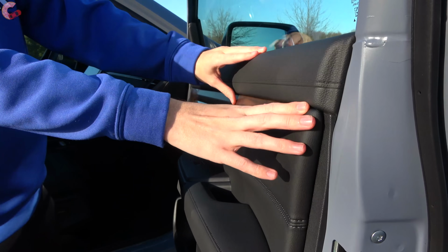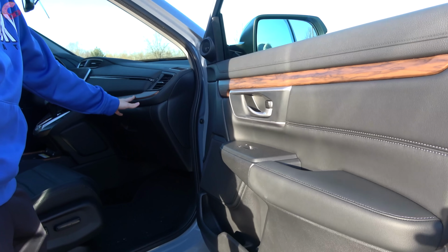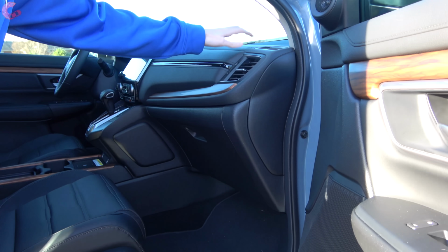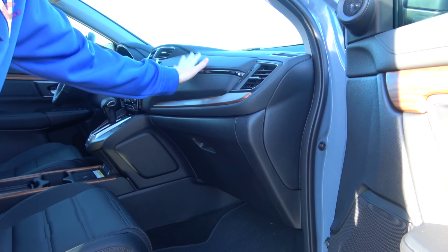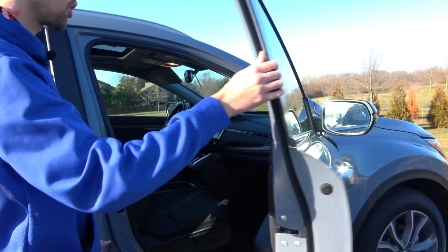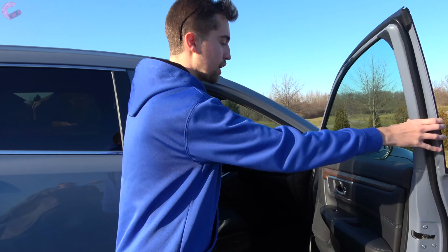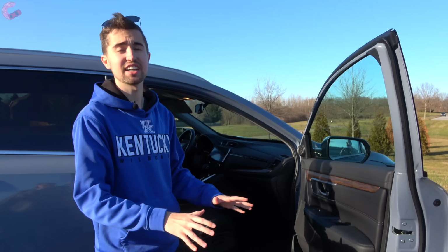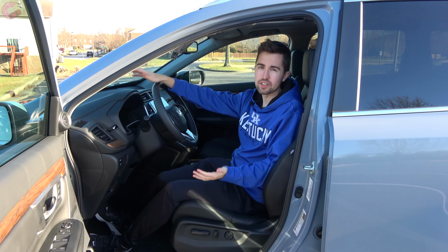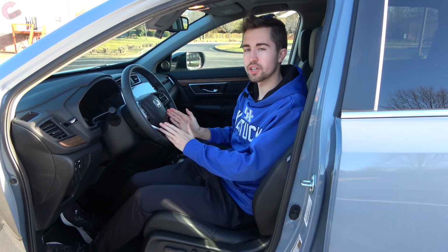You won't find any type of panel gaps anywhere in the door trim, on the dashboard, anything like that. And everything is just really, really solid. When you touch things, you can just tell there's solidity there. There's no hollowness, such as when you shut the door and open it back up. This is a big area where a lot of manufacturers cost cut, and it's certainly not so with this 2020 CR-V.